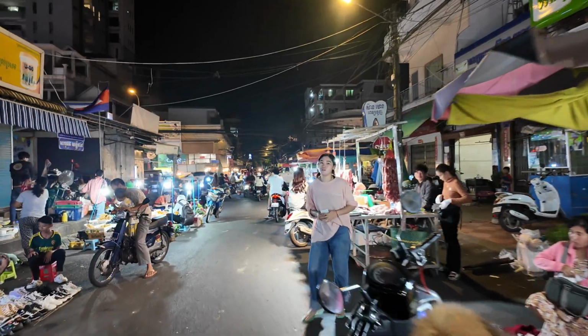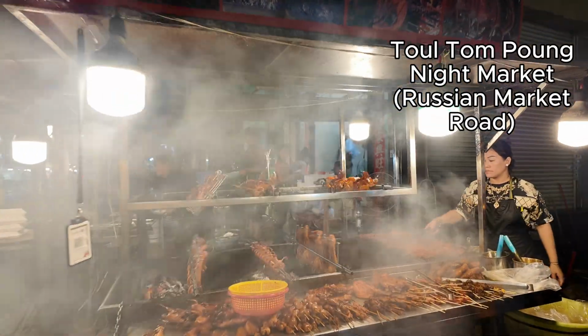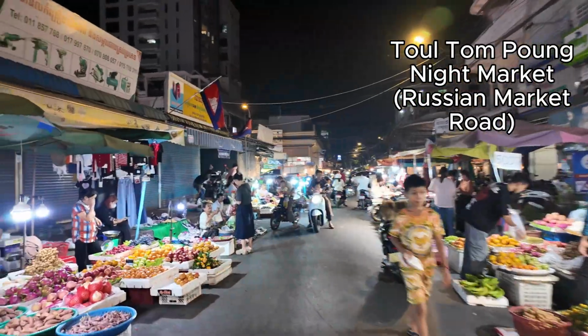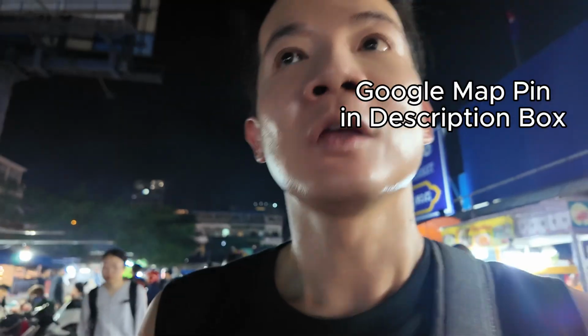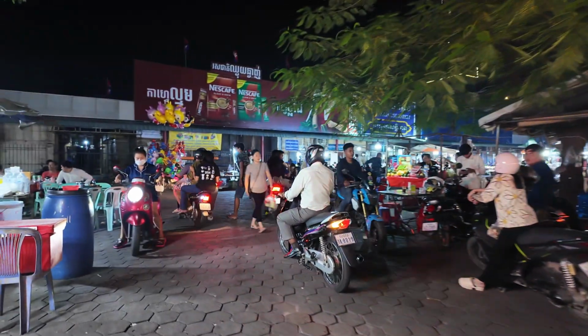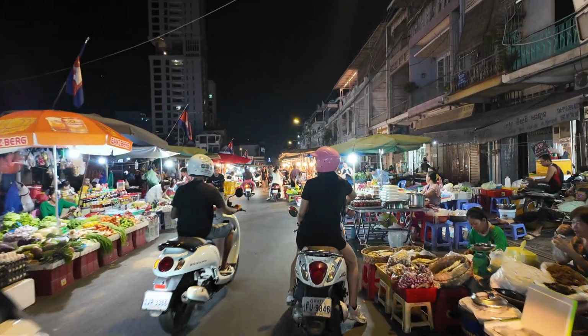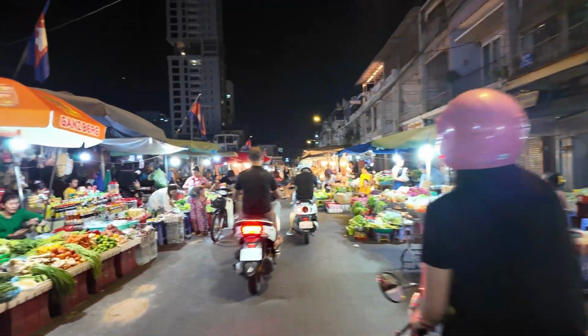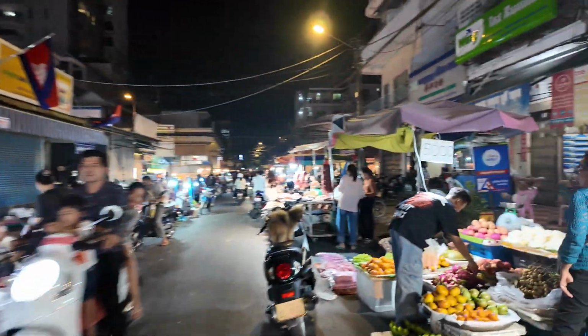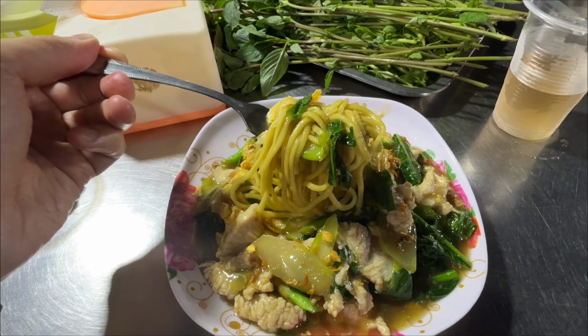Though I have to say that this next market was the one that gave me the most authentic local experience. It's called the Tuol Tom Poung market, otherwise known as the Russian Market. I've placed the exact Google Map pin in my description box. And you want to know how I know this is a super authentic market? There are absolutely no menus in English here. The huge outdoor market spans across several streets, comprising stalls selling everything and anything from meats, fresh produce, flowers, souvenirs, and food. I got this bowl of yellow noodles for $2 and it was delicious.